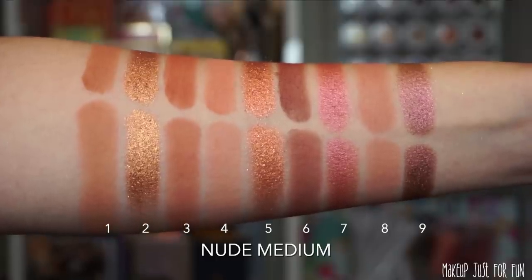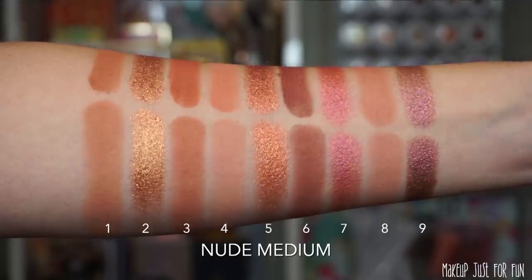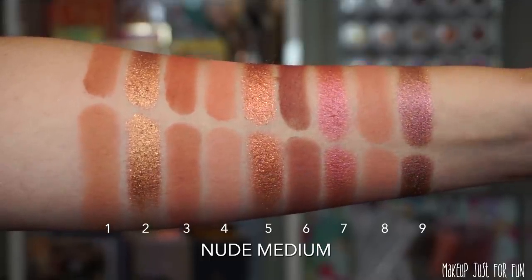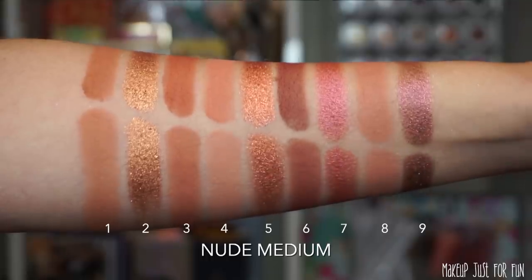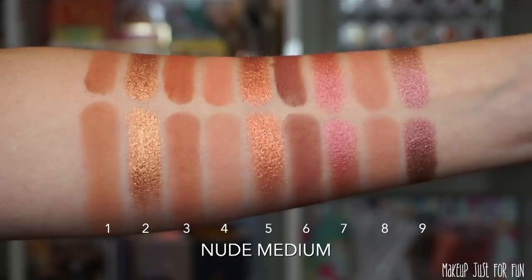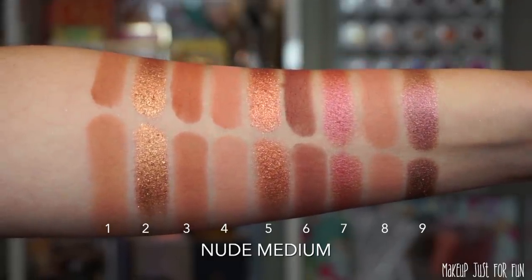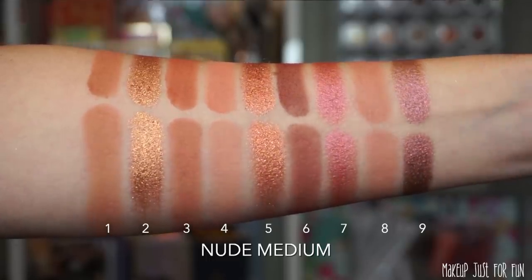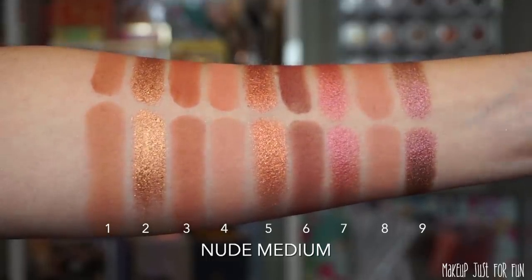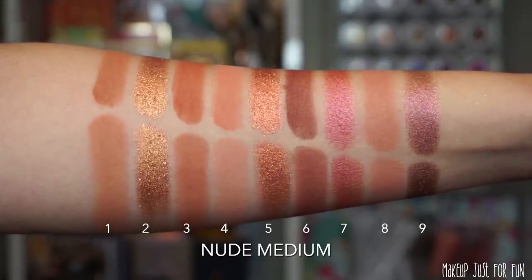Let's take a look at the swatches of this medium palette while I sort of give you the rundown on the shades in here. The medium palette is really warm. It's definitely got those orangey, bronzy, gold type of colors that we see really frequently in the neutral palettes that are out nowadays. Those are the type of shades that I really enjoy wearing and really like creating eye looks with. There is a little hint of rosiness, kind of a nod to purple with that very last shade. In general, this is a straight up warm neutral palette and I'm not mad at it one little bit.